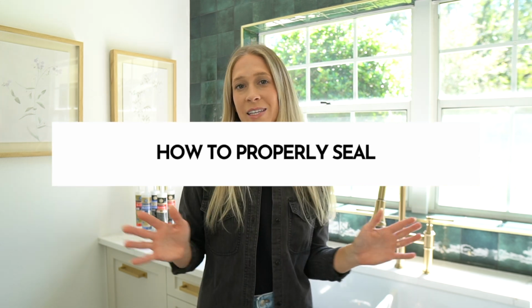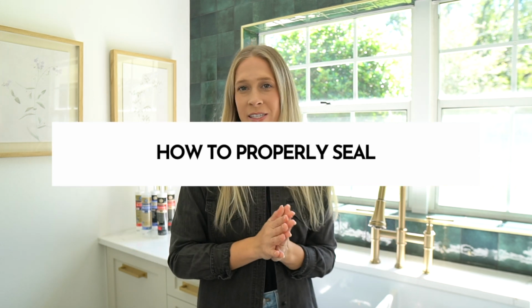Each caulk or sealant's physical properties may vary significantly, so it's important to choose the right product to fit your specific job. Last but not least, how do you properly seal a joint? I'm sure you've seen me do this plenty of times if you watch any of my DIY tutorials.